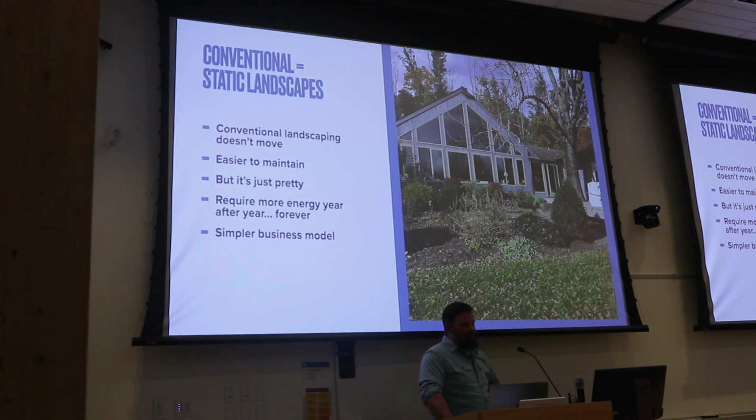And why do we do it? In essence, it's easier to maintain. It doesn't take as much education to know what you're doing. You can send somebody you just hired off the street and give them a hand of some power shears and say, hey, shear this into a shape. So that's the reason, going back to a simpler business model.